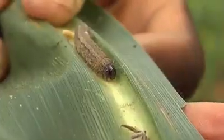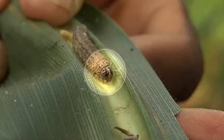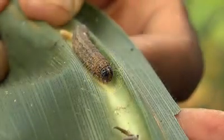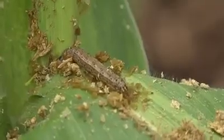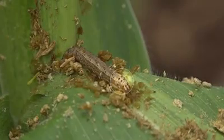When armyworms are young, they are very small. But as they continue growing, they change color, and that is when their body expands and you can see the inverted Y on the head and the dots forming the square. When young, you cannot see these features because they are small.